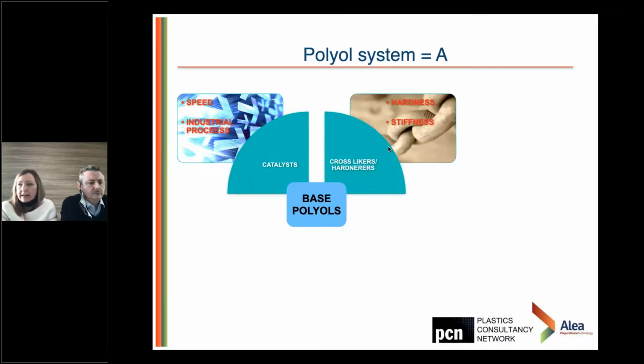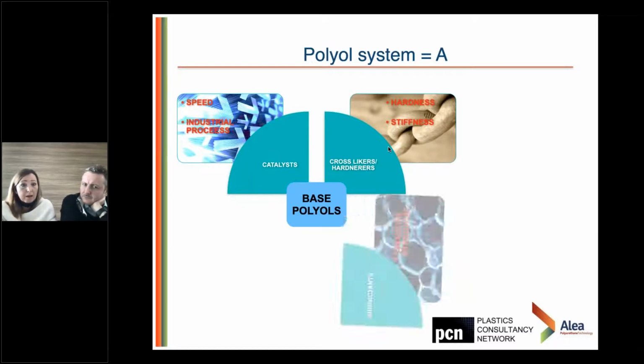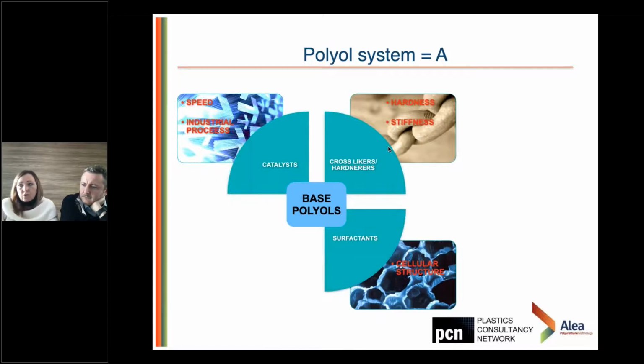Then we have hardeners or cross-linkers. These are usually small molecules that create bridges between the chains of polyol, and in this way influence the hardness and/or stiffness of the polyurethane. Then we have stabilizers or surfactants. Usually they are special silicones and also non-silicon based, and they influence the structure of the foam by modifying the closing or opening effect of the cells and also modifying the distribution and size of the cells.